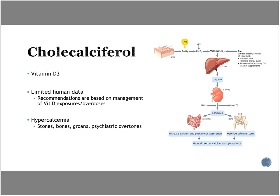Pretty limited human data. There have been no reports of death or serious toxicity in humans. So a lot of this is either vet literature, case reports, or based on management of vitamin D exposures and overdoses. But the big thing you worry about with this is essentially hypercalcemia. Classically, you get stones, bones, groans, psychiatric overtones: kidney stones, as well as some acute kidney injury. You get bone pain from the resorption. You get some abdominal pain, nausea, vomiting, and then you can have mental status changes as well.